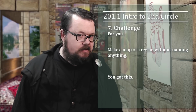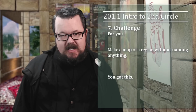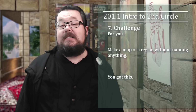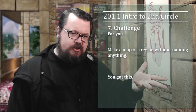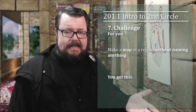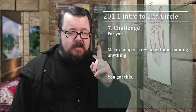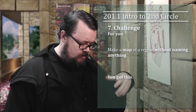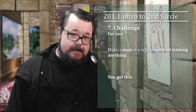A map without any names on it. Don't name anything. Don't create anything whilst you're designing the map. If you want a forest, put a forest down. If you want a giant tree in the forest, put a giant tree in the forest. If you want the forest to be moving, draw a mobile forest. Don't name it. Don't think about it. Don't develop it. Don't even plot it. Just do it. You got this.